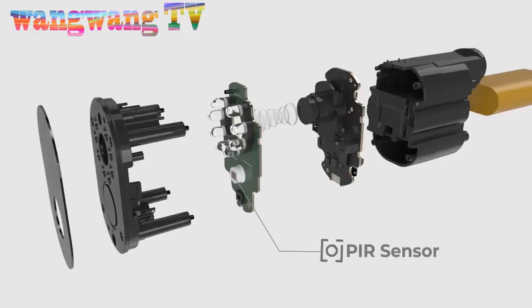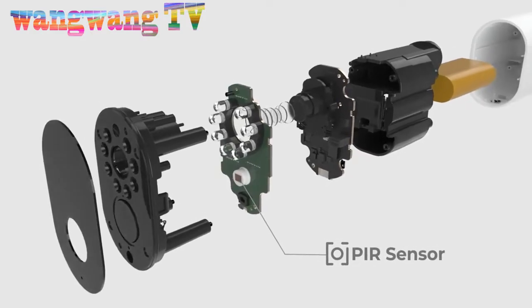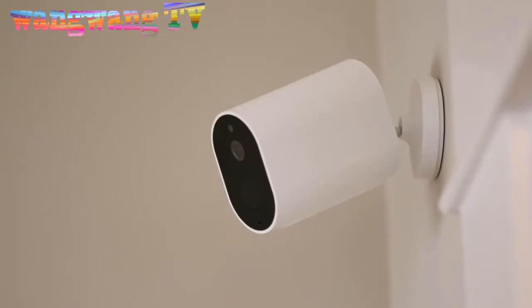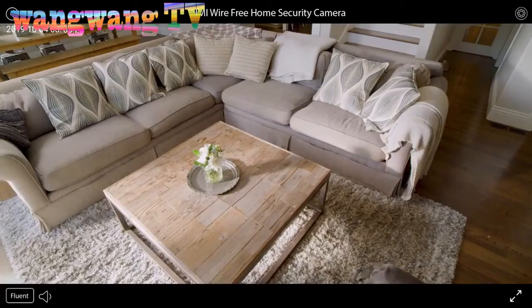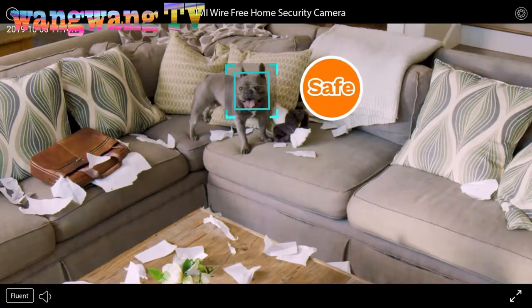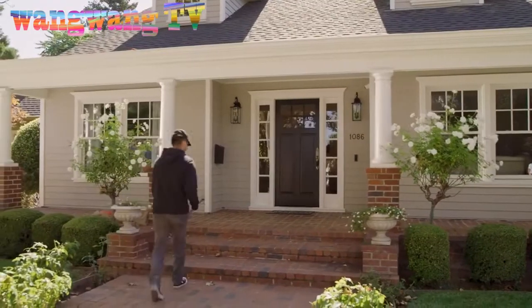As the camera stays dormant, the passive infrared sensor detects motion, which activates it in 1 second and immediately streams to the cloud. The AI technology in this camera is so smart, it can detect pets and identify them as safe without setting off any alarms. I feel safe knowing that the AI will detect anyone trying to break in and will automatically start recording, notifying me of any activity.